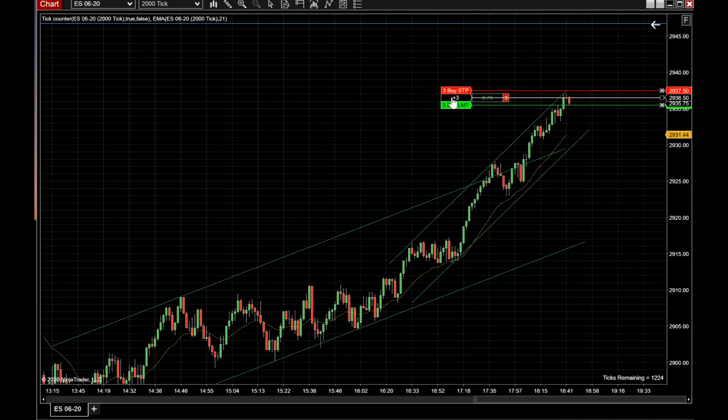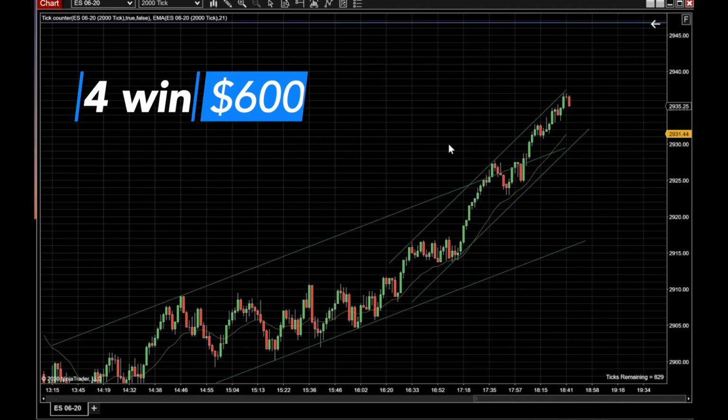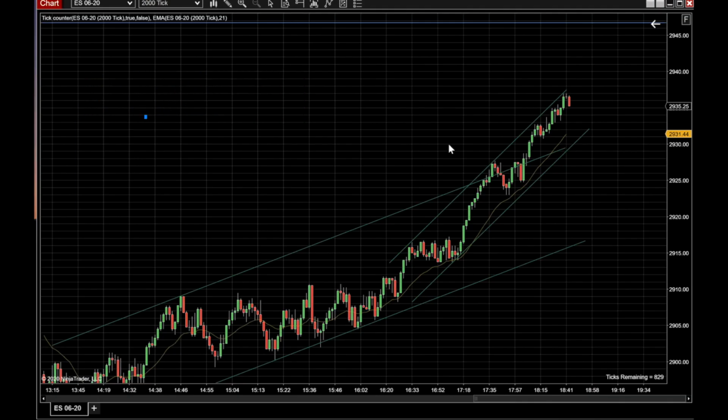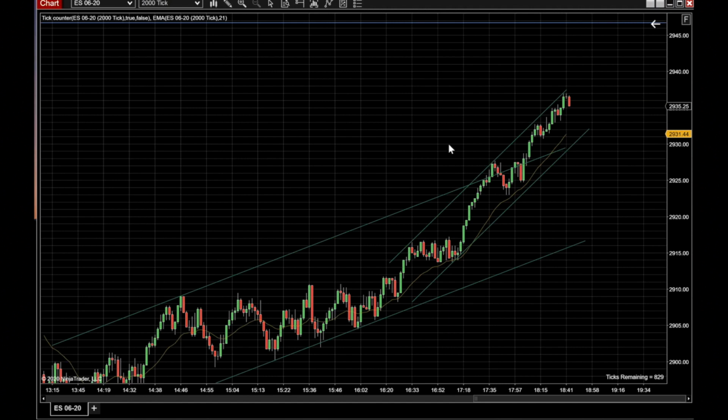So eventually this position did close, which made me another $150 profit. So overall bringing us to 4-0 and $600 for the day, which is about £500 in the UK. My starting bank is $2,000, which I have increased to $2,600 today. Each trade uses $1,500 because I'm trading 3 contracts and one contract needs $500.